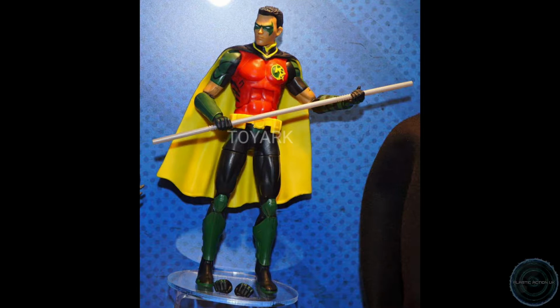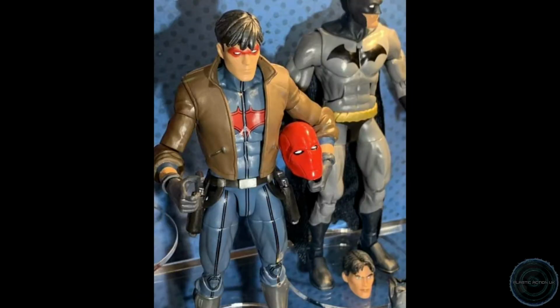But this is obviously the very Batman heavy wave. And we got Red Hood. People have been asking for a Red Hood for ages. They've given us a Red Hood. I don't really like the actual helmet head because it looks like he's got sad eyes. It looks like he doesn't want to be there. But it's quite a cool looking figure. The unmasked head's quite good. Yeah, that's the saving grace on it.